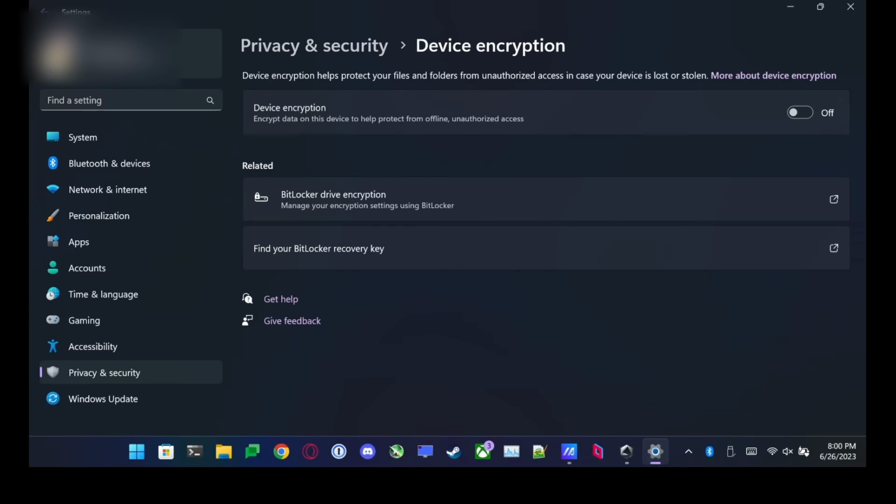So one of the first things you should do is check your device encryption setting. For some reason, this was on for me, and it has no business being on. Why would you use BitLocker or whatever to encrypt your entire drive on a handheld gaming system? It's not like you're storing corporate secrets on here. It should definitely be off. It's just overhead you don't need, so go to Windows settings, Privacy and Security, Device Encryption, and just toggle that off. It's going to take probably a couple of hours or maybe just an hour depending on how full your drive is, but make sure you turn that off.